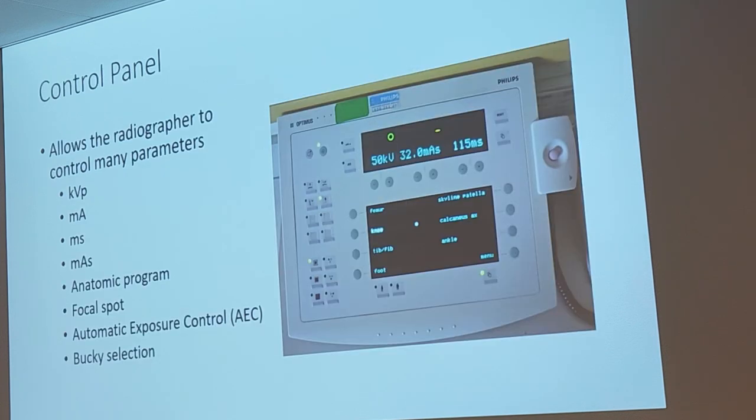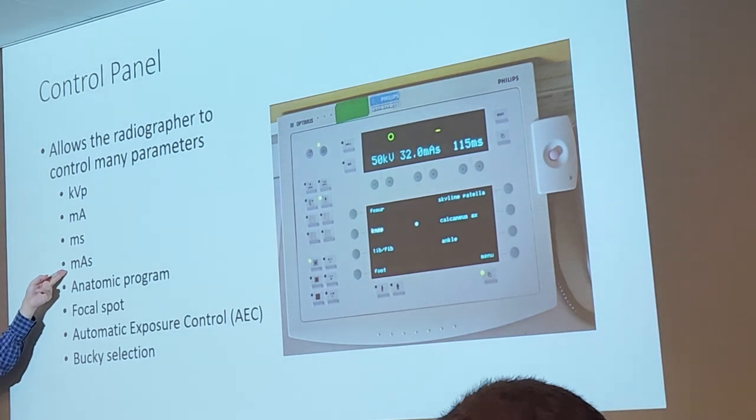Okay, and then here we have our control panel. The control panel lets you, the radiographer, control the many parameters, the many different types of technical factors. You may not know what these mean yet, but at the very least, I want you to be able to recognize or be familiar with these words. So, we have something called KVP. Kilovoltage peak, the energy of our x-rays. We have MA, milliamperage. We have MS, milliseconds. Together, MA and MS creates mAs, milliamperage seconds. This is the number of x-rays we produce.